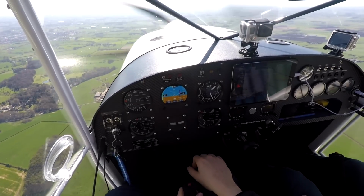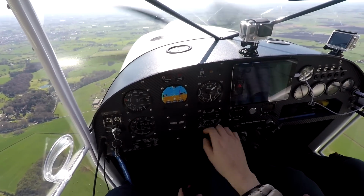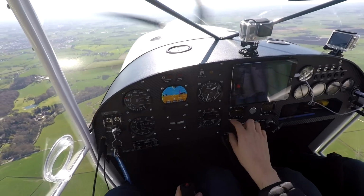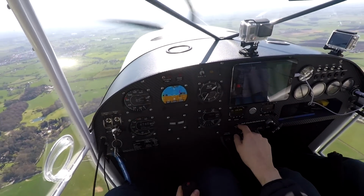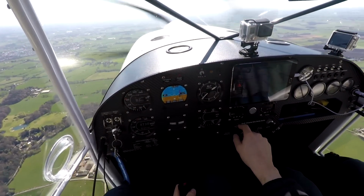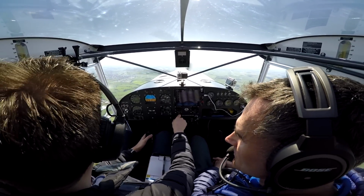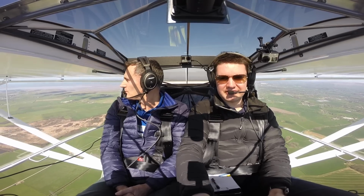It's amazing, isn't it, the performance of the 100 horsepower engine. So 4.7 on the RPM, climbing at 80, it's giving us 1,000 feet per minute still. That's a thermal now, so even better. It's an amazing power to weight ratio. Golf Delta Delta to Waterton.